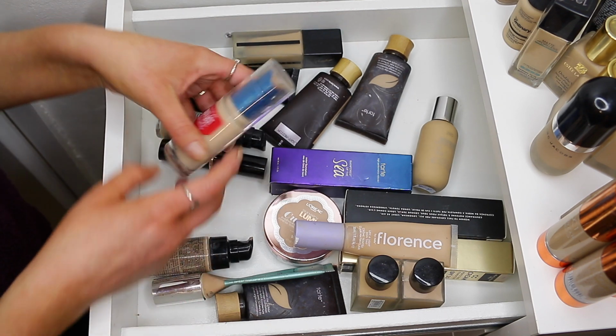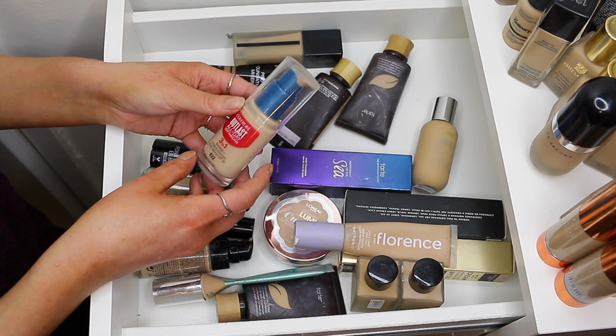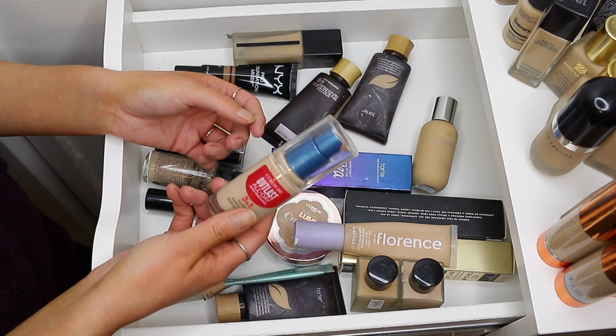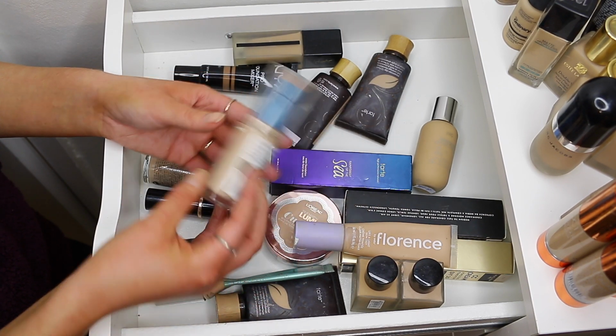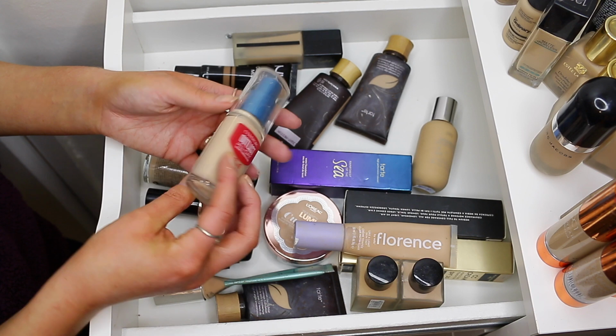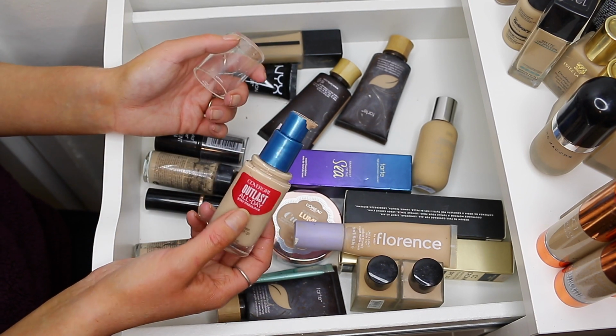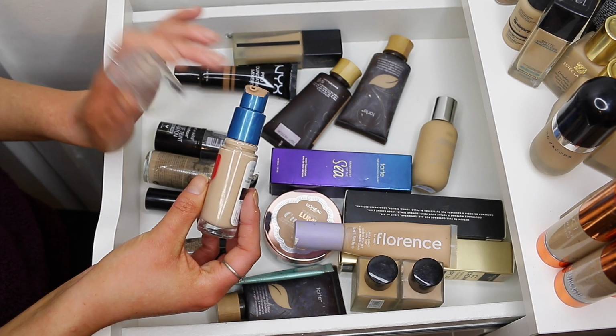And the shades that I have are Fair Neutral, and then I think that's Light Neutral, and then Light Medium Honey as well. So then I also have this CoverGirl Outlast All Day Stay Fabulous 3-in-1 foundation. I bought this from America. It's now expired. I haven't even opened it and it says July 19. So it's one of those annoying things because I really wanted to test it out, and this actually exploded in my suitcase when I was coming back from America, so that's why it looks like that.